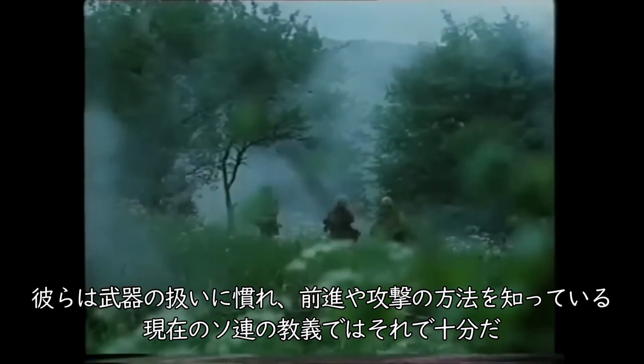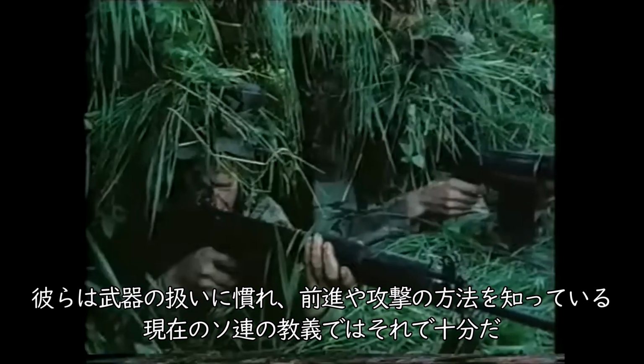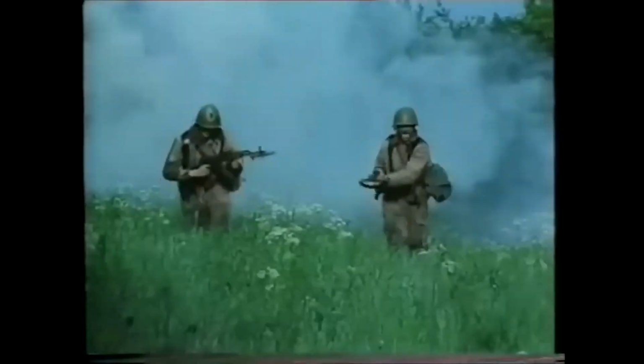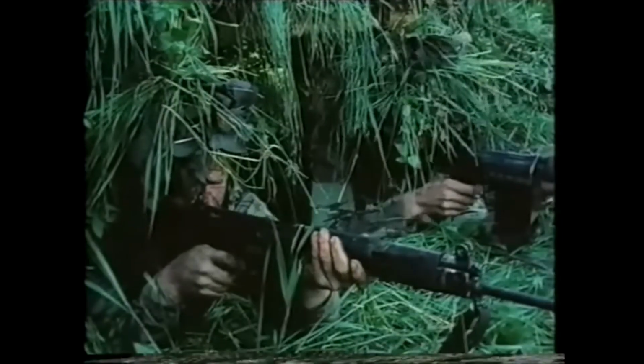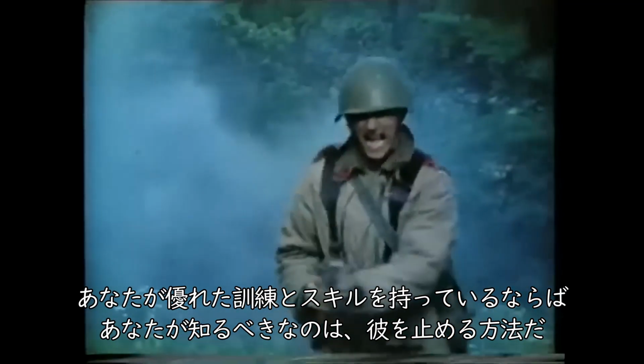His weapons skills are good. He knows how to go forward and how to attack. Under current Soviet military doctrine, that's all he needs to know. You're seeing almost all of his military knowledge now. With your superior training and skills, what you must know is how to stop him.